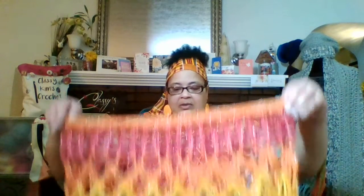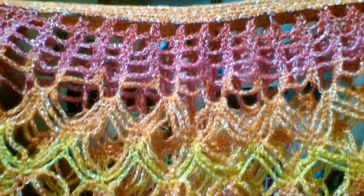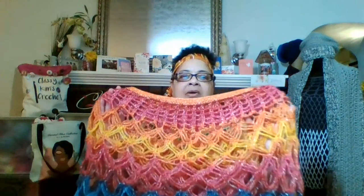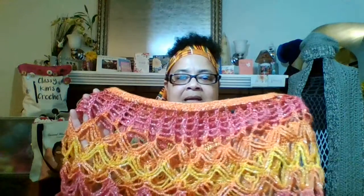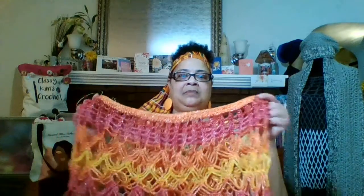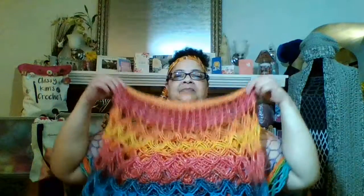This is Laura Cepeda. That yarn, y'all. Give me a minute to think about the yarn. I cannot find the yarn ball, but it's a shimmer yarn. I believe this yarn was gifted to me, and I can't remember. I have it written down somewhere, and I'll try to have it below. But this yarn is so pretty, y'all.